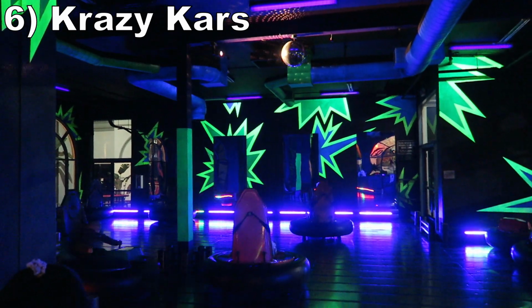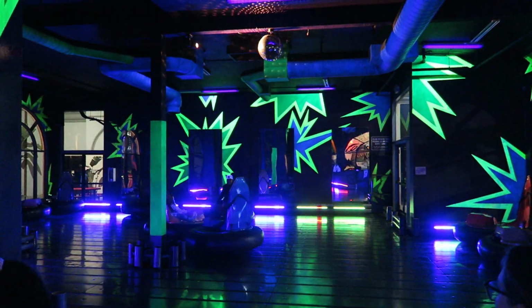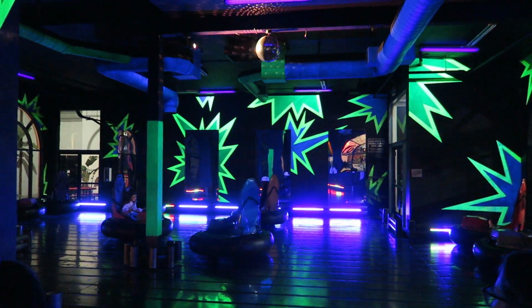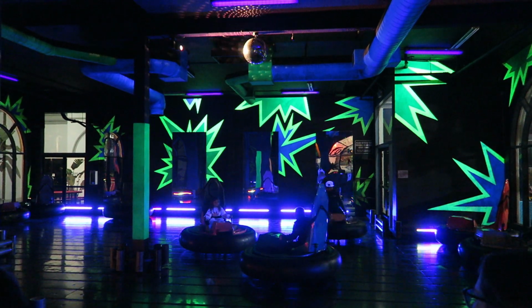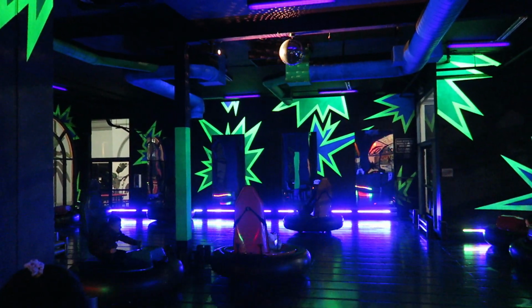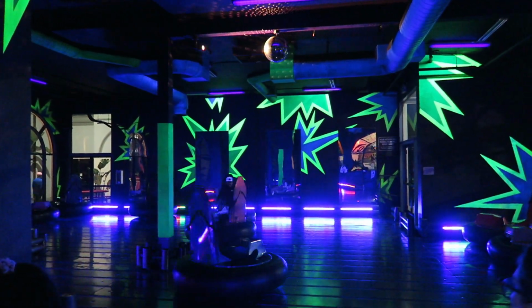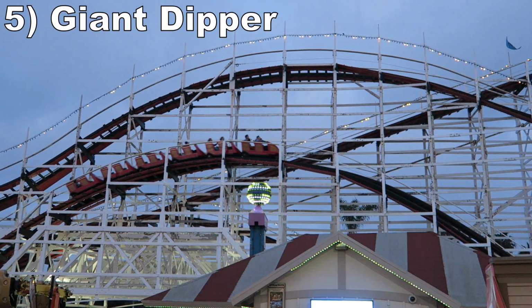Number 6, Krazy Kars. This is the better of the park's two bumper cars rides. It's located in a darker, more atmospheric arena, and you ride in these circular cars. They're more difficult to steer, but the collisions are more impactful as the inflatable bumpers cause cars to springboard off of each other.